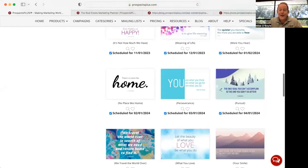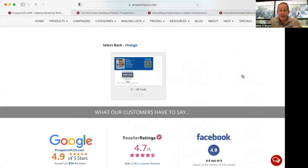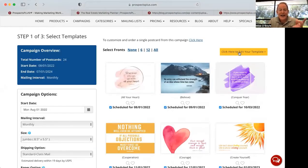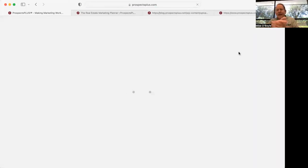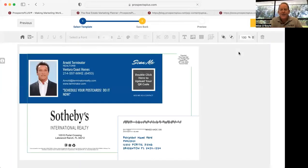I'm going to scroll down here and pick the back side of the card, and I'll just pick this particular one. Click here to edit. Again, for more detailed instruction on editing and things like that, contact me. We'll schedule a free one-on-one. I'm happy to help you learn how to do this stuff in more detail.